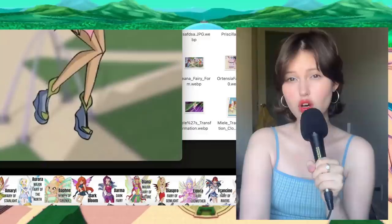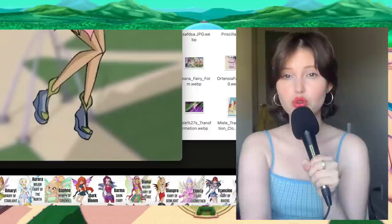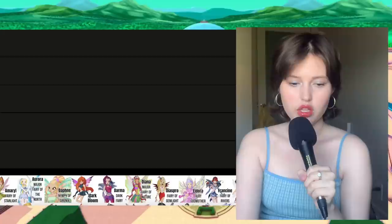Overall, a pretty solid transformation, especially because it's within the Magic Winx transformation, so it's one of the simpler ones. And also, I'm just gonna tell you right away that we're not adding their powers to the ranking. It's mostly outfit based, okay? We're ranking transformations and the design of them. This girlie is gonna go to A, pretty solid transformation.